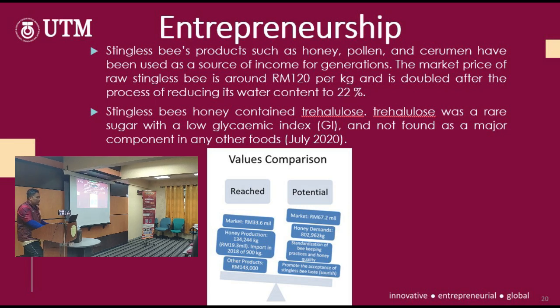So if we can prove that and overcome that, inshallah. And even in Australia, yes, Australia also has stingless bee. Recently in Australia, they have passed a law that stingless bee honey, or what they call bush honey, is legal to sell. Before, in Australia, they were not sure whether they could sell it or not, because in Australia, you know, they are very strict in conservation.